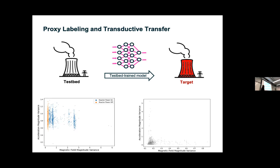And so we can apply the same transformation and clustering algorithm to the target data, but we don't have labels available there. But instead we can create a heuristic, a map between the cluster position based on a distance to the origin heuristic, that allows us to assign proxy labels to the target data. That's illustrated here. The cluster that's closest to the origin corresponds to reactor off, same here, and the clusters that are further from the origin correspond to reactor on.